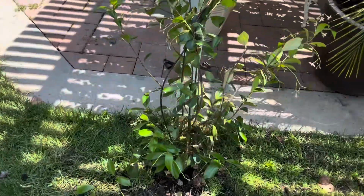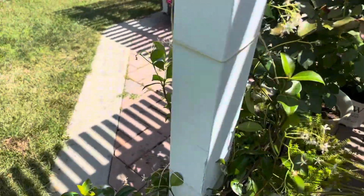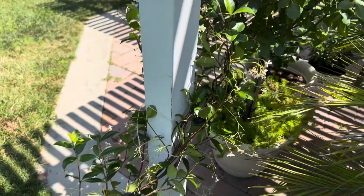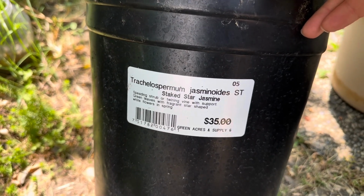And then this is a star jasmine, and I'm going to try to find what kind, because this is not the regular kind that blooms only once. What I was told is that it blooms the entire season until the fall. So I'm going to go now and grab the pot and see what kind it is. So this is the star jasmine. This is the name that is blooming supposedly many, many times per year.